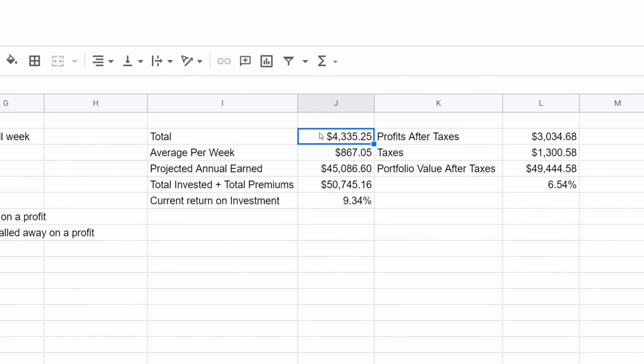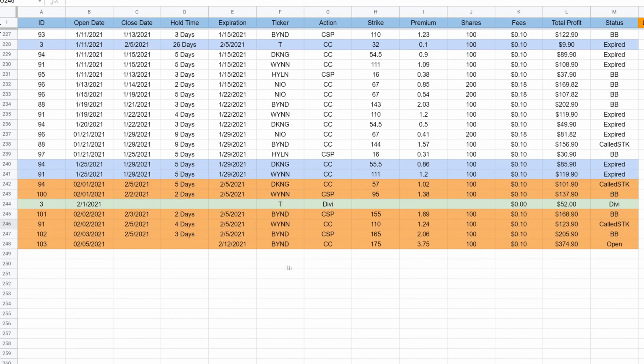Total we've collected for the year of 2021 is $4,335. That is almost a total return of 9%. And that is awesome. Total after taxes, we've collected about $3,34. And if we go over here to credits, I want to show you guys what we ended up doing.